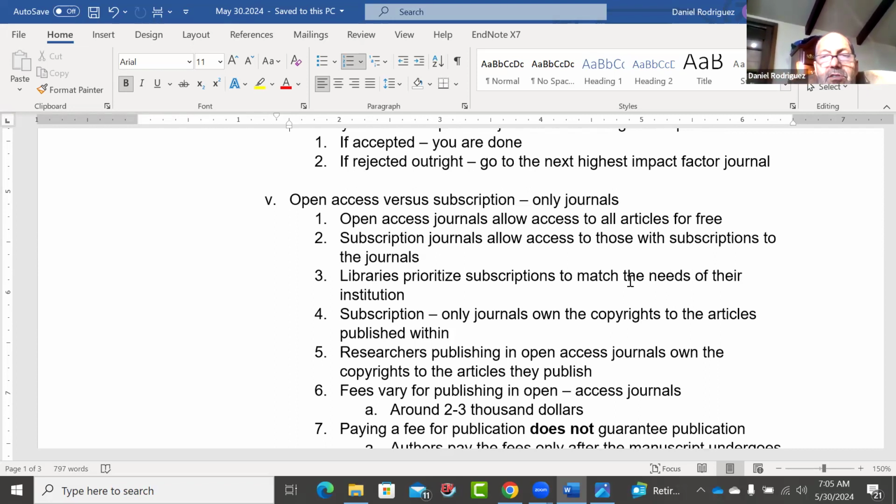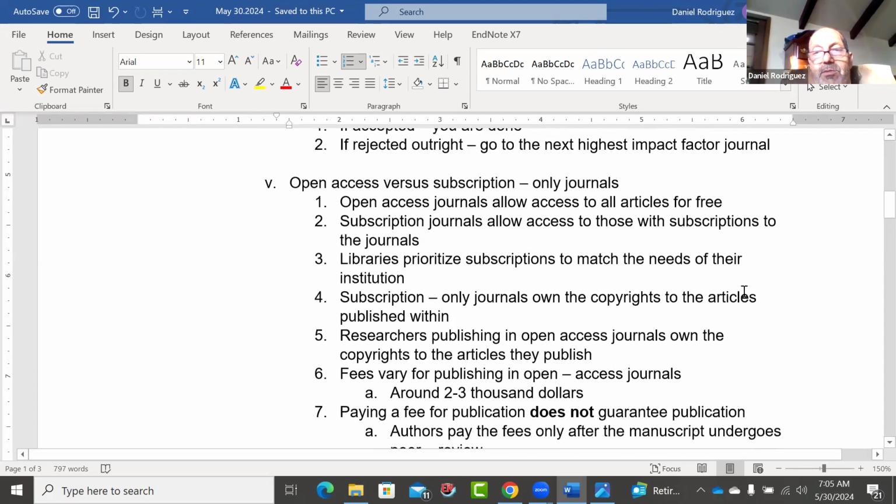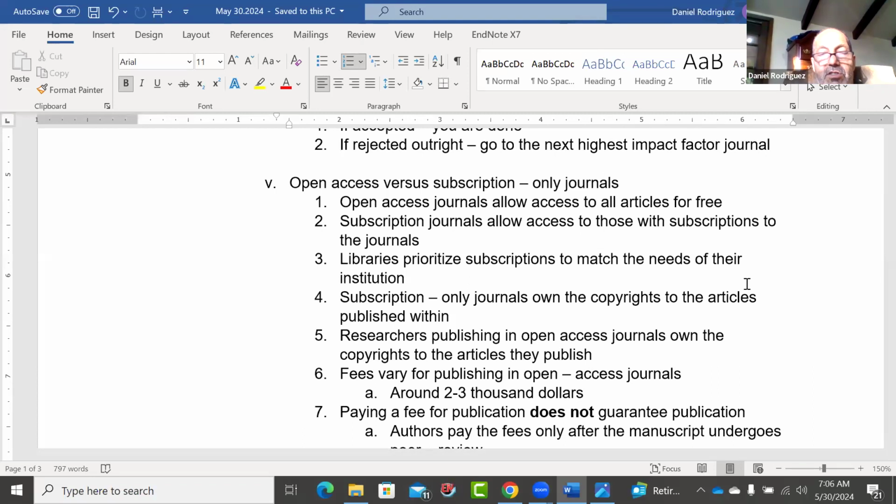Subscription access journals require that institutions have subscriptions. And those subscriptions are extremely expensive. Because they're so expensive, usually libraries prioritize subscriptions that match the needs of their students, right? So in a university like LaSalle, where we don't have medicine, but we do have nursing, we're going to have probably more nursing-related journals than just general medical journals. But we'll have psychology journals because we have good psychology programs and so on, right?